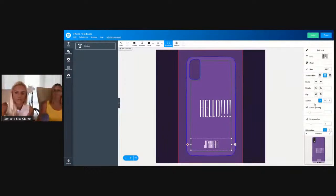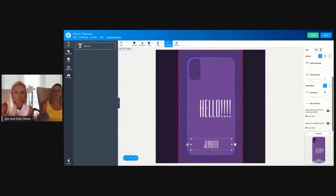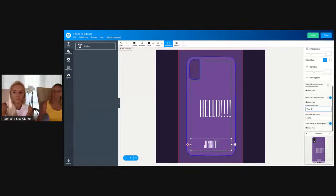Now, because they've added another element, you always have to remember to now make it another template, because if you don't, then you're going to always just have the word Jennifer there and the customer isn't going to be able to customize it unless they know how to customize the product further by coming in to this design tool area. So I've clicked now, make this a template object. And as you can see, it now says text 2 because that's different than text 1, which is here. And so everything is all good.